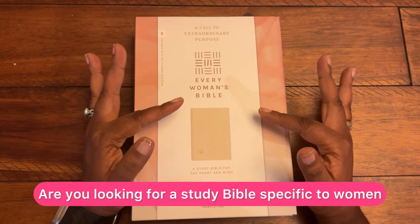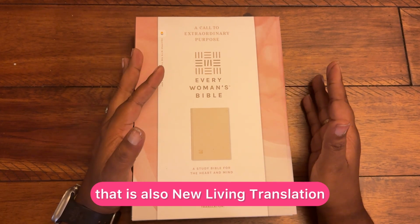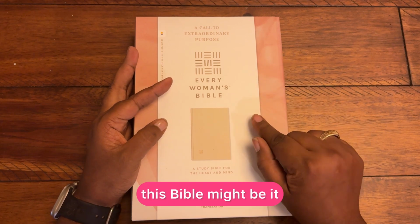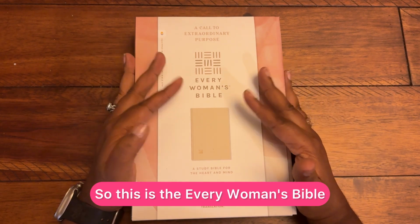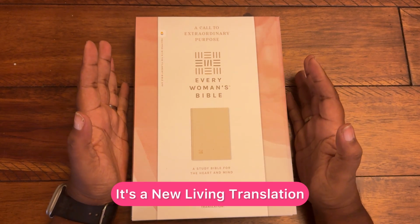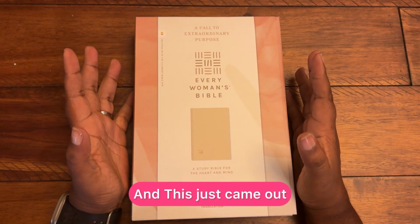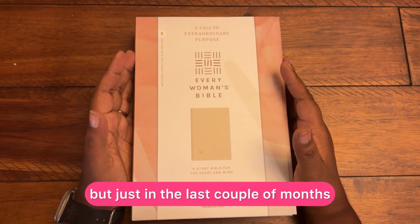Are you looking for a study Bible specific to women that is also New Living Translation, that also is pretty solid academically? Well, from what I understand, this Bible might be it. So this is the Every Woman's Bible, a study Bible for the heart and mind. It's a New Living Translation, and this is published by Tyndale. And this just came out, I forget how long ago, but just in the last couple of months.